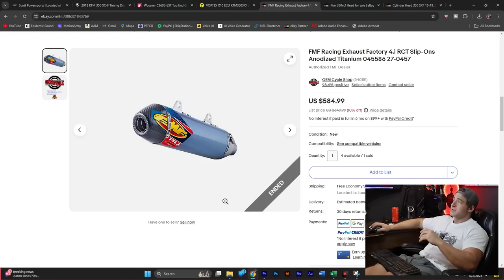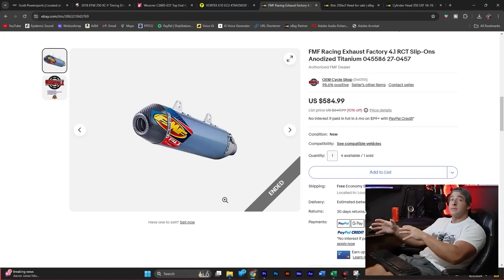But I think these 350s are pretty powerful out of the box. I'm not a very experienced dirt bike rider, and I'd really like to see what the baseline is. I have a feeling that the Vortex really wakes these things up. So maybe we'll build it with the factory CDI on there and then switch it over to a Vortex and see how much that changes it. That's a whole bunch of stuff that we're going to do later on down the line.